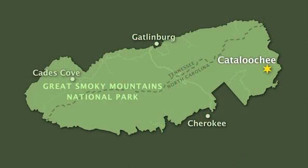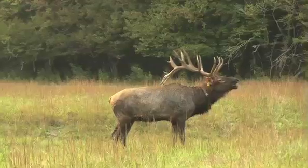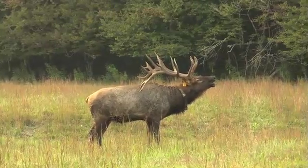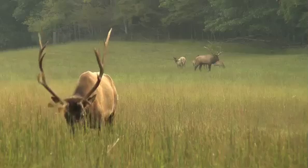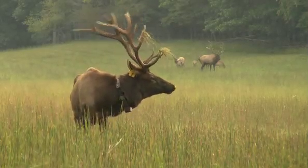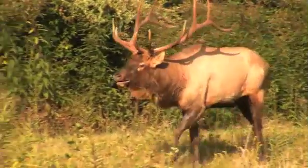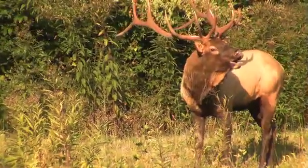Cataloochee Valley is the hub for elk activity, especially during September and early October, when male elk are competing for females in the courtship ritual known as the rut. This is an excellent time to witness a variety of elk behavior as bulls attempt to assert their dominance. The valley echoes with the haunting cries of elk bugling.